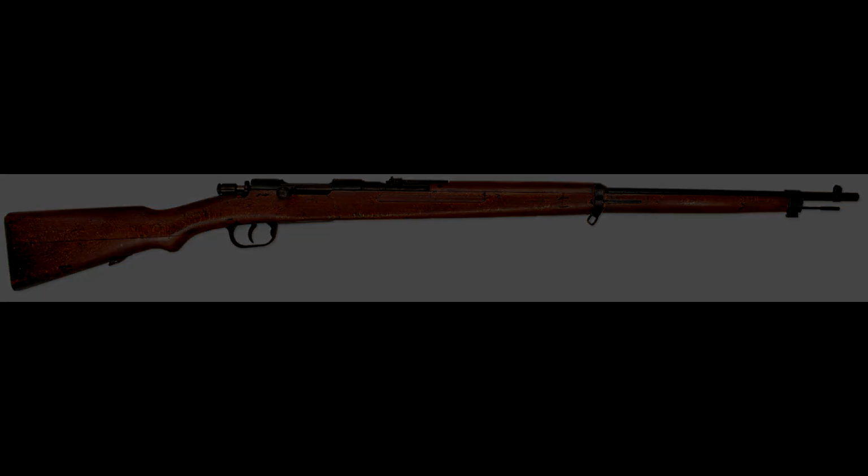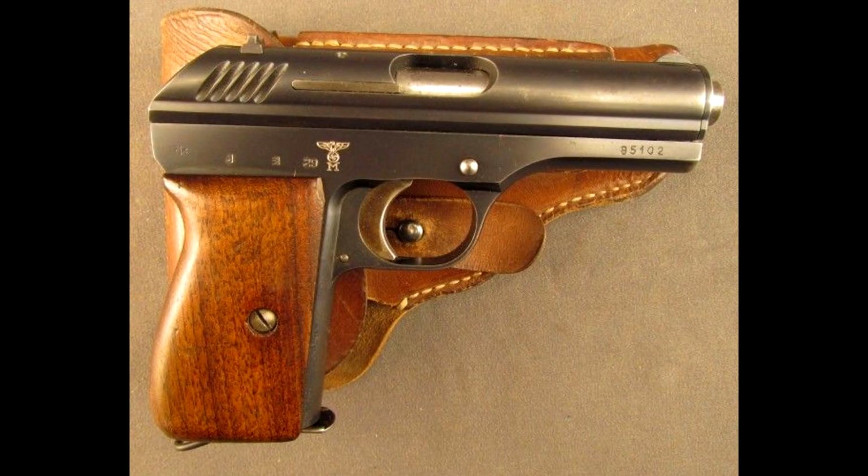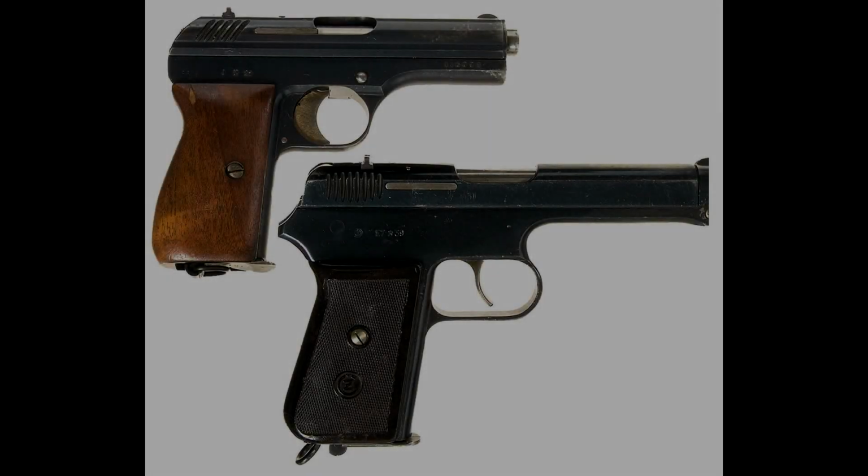Now, for our honorable mention. As our honorable mention, we have selected the Czech VZ-24. A prominent sidearm of the interwar period, the VZ-24 was the successor of the VZ-22 and the predecessor of the VZ-27. The VZ-24 utilizes a short recoil, rotating barrel action chambered in .380 ACP. With an 8-round detachable box magazine, this sidearm was compact but comfortable to wield.